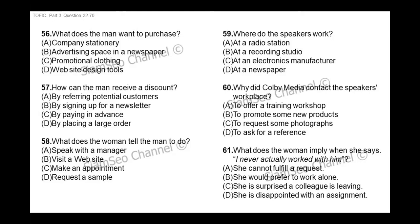Number 56. What does the man want to purchase? Number 57. How can the man receive a discount? Number 58. What does the woman tell the man to do?